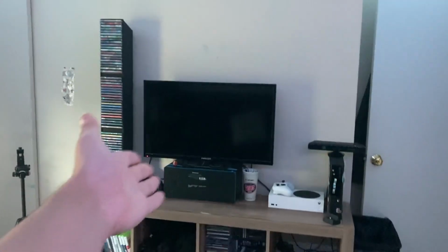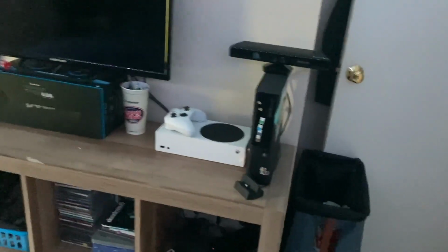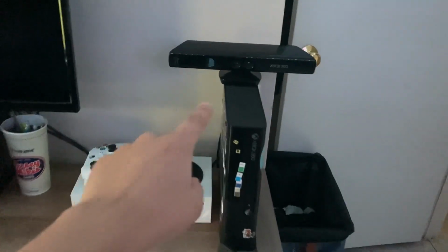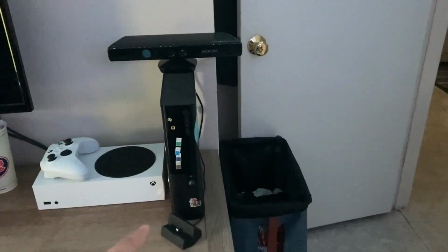So yeah, I'm gonna move you guys over here, which is my glorious TV setup. I'm gonna start over here since this is where I usually start. This is my Xbox 360e. I've had it since 2014.